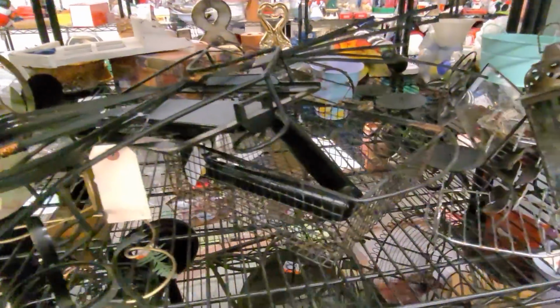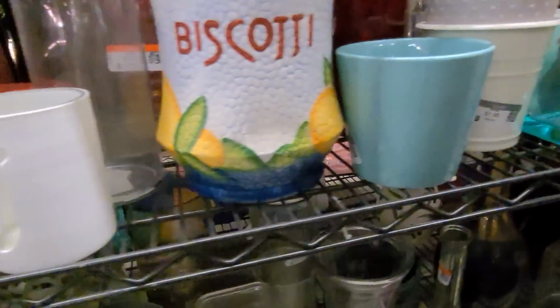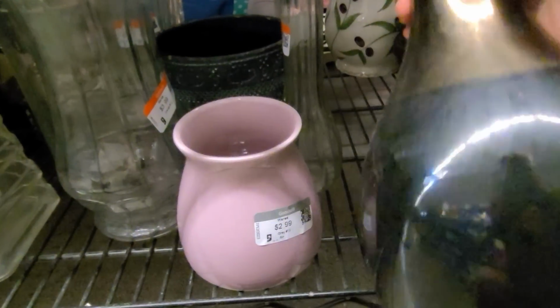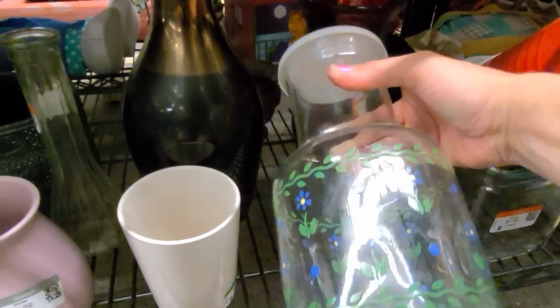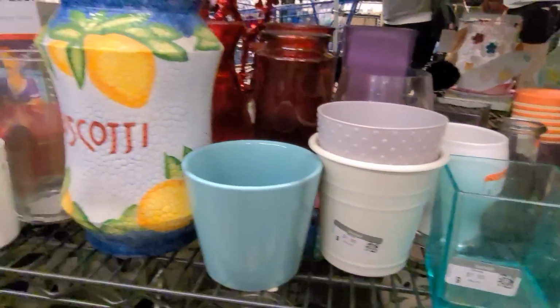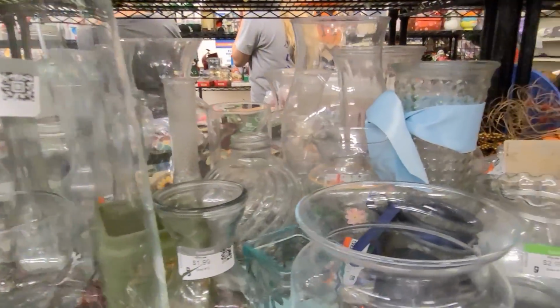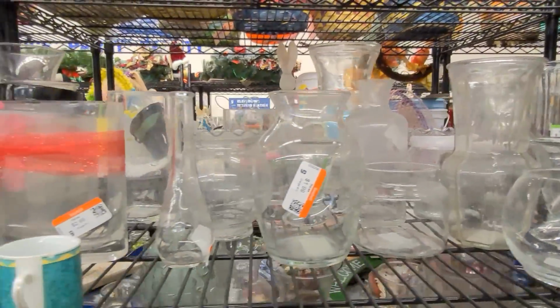The black metals over here and colored pieces. And straight into the vases, planters and florals. Bottles. Nice carafe with a lid there. These are quite hard to find with the lid. I do have one with lemons on in my booth. Biscotti jar is still here. All sorts of clear florist pieces. Lots and lots.